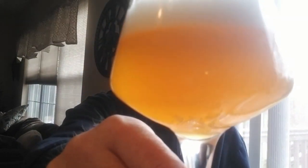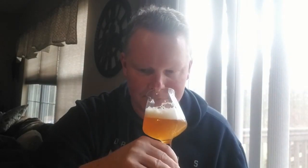Usually West Coast IPAs are a little bit clearer than say New England or juicy IPAs because they're not typically using unmalted wheat or oats like some of those hazies. They're usually using crystal malts and pale two-row malts and things like that. But again, pretty nice looking beer. Little haze there, probably a little chill haze. Very nice though.